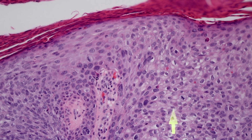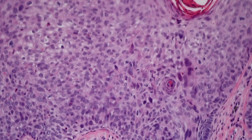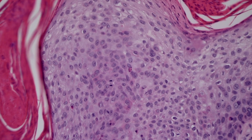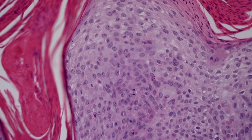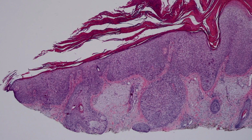You often will find lots of mitotic figures, and the mitoses do tend to be up higher in the epidermis. If you start looking around, you'll start finding them. But by itself, I don't feel like that's necessarily proof that something's squamous cell carcinoma. I see irritated seborrheic keratoses that have a fair number of mitoses. So I really feel like the low power helps me the most. When I see this thick filling of the epidermis with hyperchromatic atypical cells, that helps me.